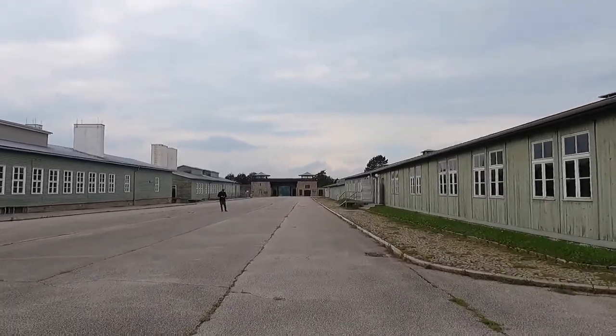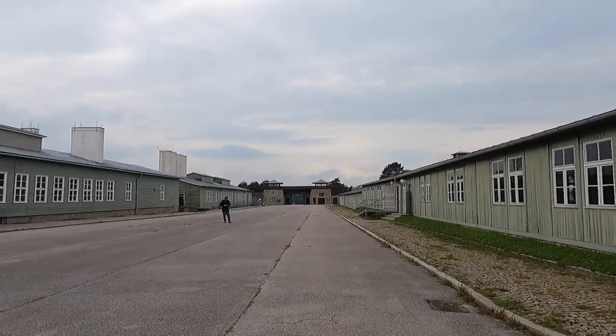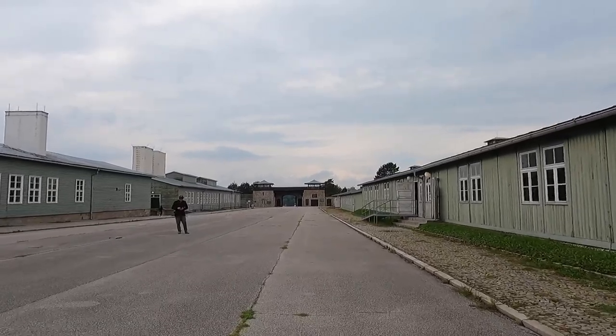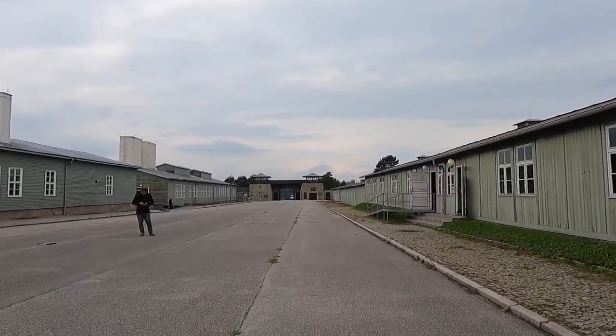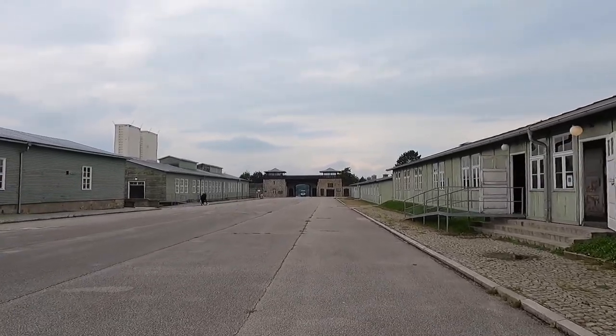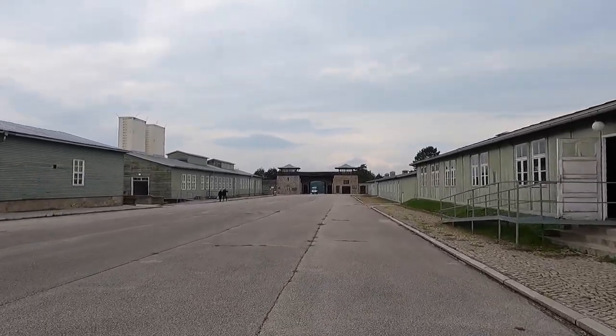We will go now to barracks number 9 and explore that barrack from inside. I am visiting this particular place to learn the dark history of this country.